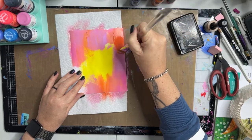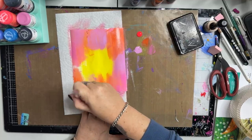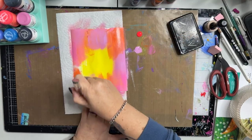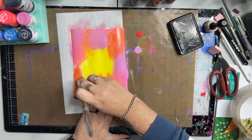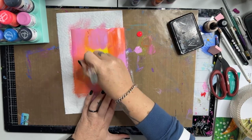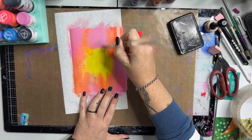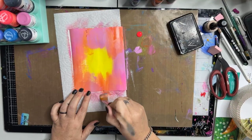Now some of these Paper Artsy paints are transparent, which is gorgeous, which means just like fluoros, they are excellent for putting over the top and they are excellent for building colour. So I love that. So here we go. I'm mixing all my colours together here like that.